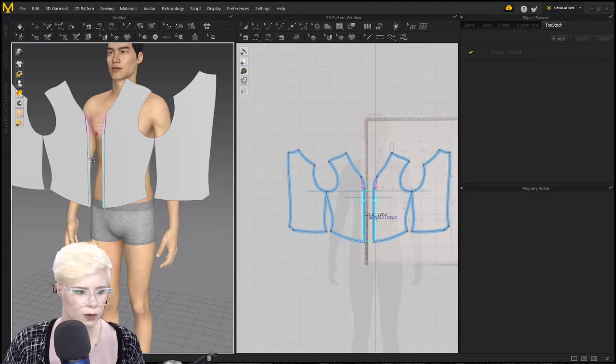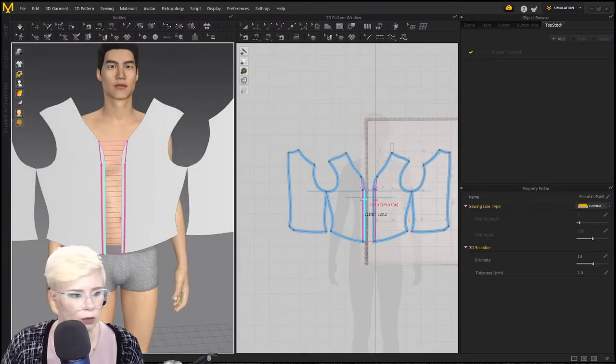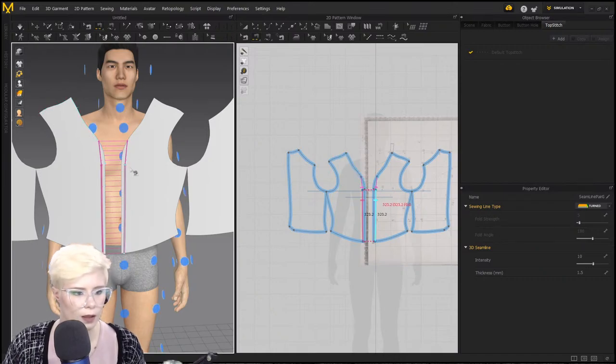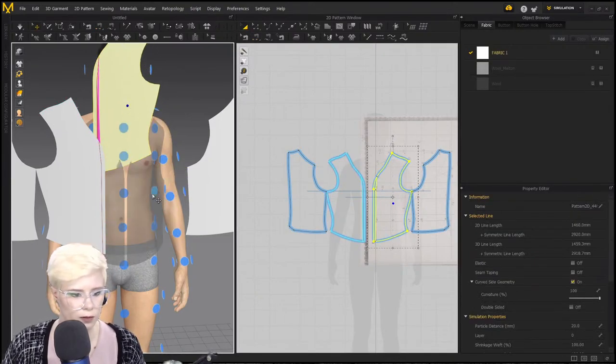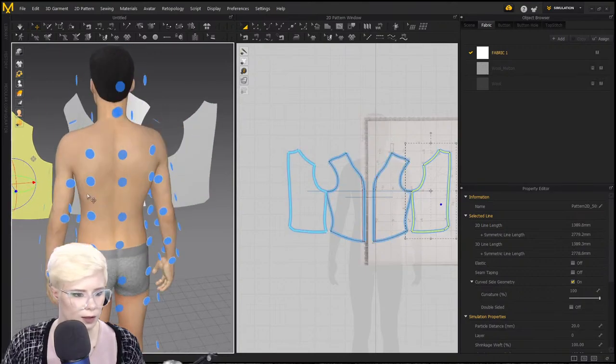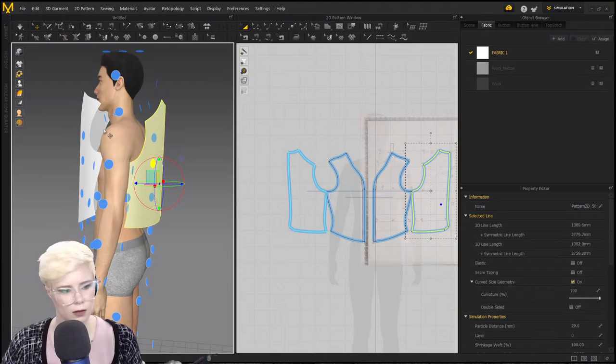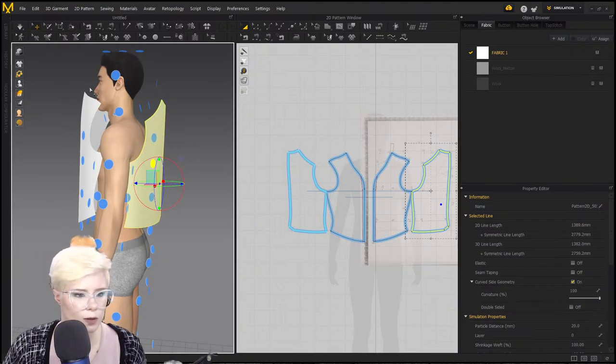You can do this in the 2D window or in the 3D window. I'm just using the segment sewing tool. Double click to finish if you are working in the 3D window. Again, I'm just turning on the arrangement points and I'm just going to place it. Always place a little bit higher so that when it simulates, it'll fall. Because there is gravity, so when it's falling, it's not going to fall through his torso. It makes it a little bit easier.